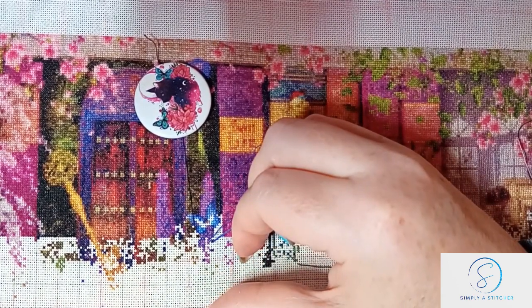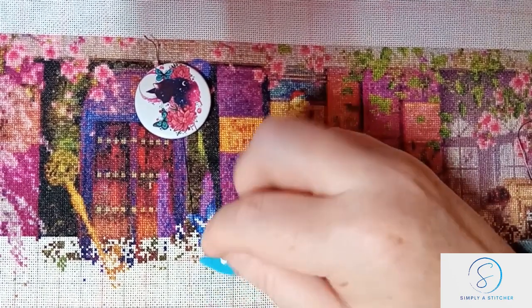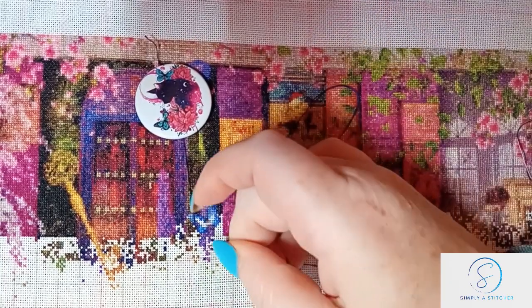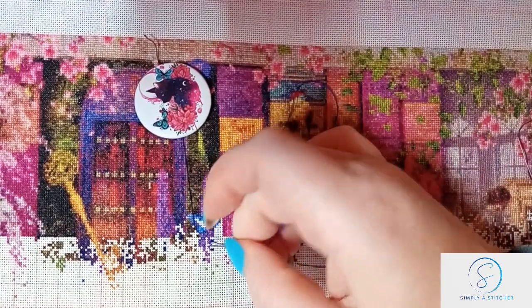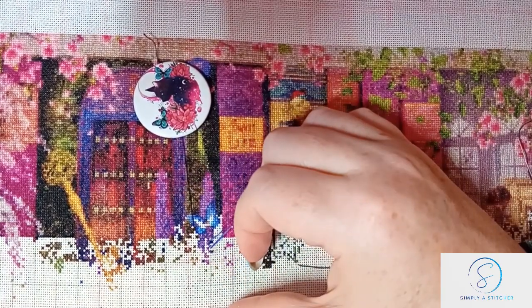She says the colours in this area, talking about my sailing fairy, are beautiful. Yep, a little bit of interesting colours coming up in the bit that I'm stitching at the moment.